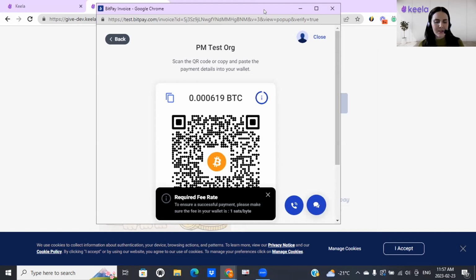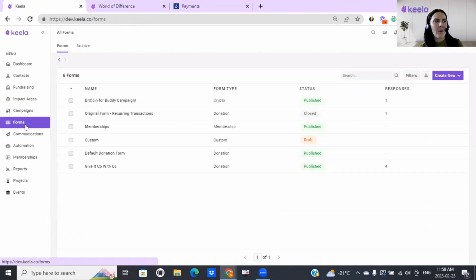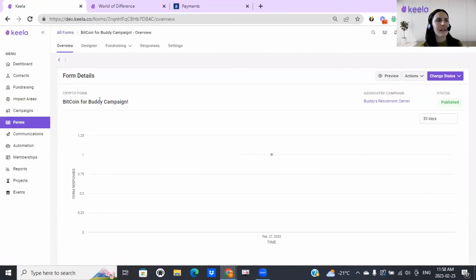Okay, well, I'm having some technical difficulties on my end. I think I've cross-contaminated my two forms, but luckily I did a test earlier this morning, so I know that it works and I'll be able to show you what this looks like in your BitPay account versus the Keela side of things. I'll also be able to show you what the generated receipt looks like. So I'll deal with my technical difficulties afterwards. Don't mind me. Let's head back into Keela, head back to our form, and let's see what my little test transaction looked like earlier today.